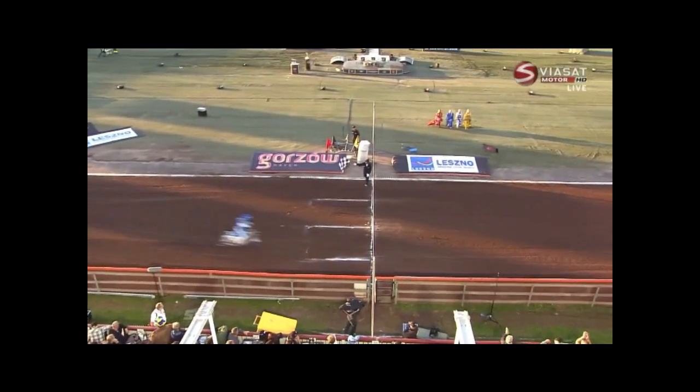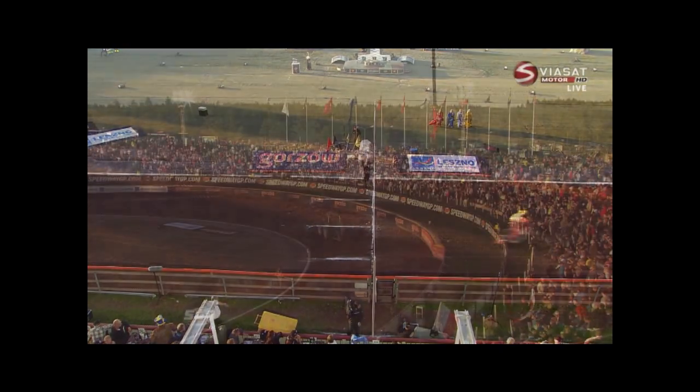The lead is with Jason Crump now. Second place is Freddie Lindgren of Sweden. Third is Thomas H. Jonasson. But Jason Crump moves on to 6 points. As we hear from Jonasson now. Thomas Jonasson, a tough call in heat 4.